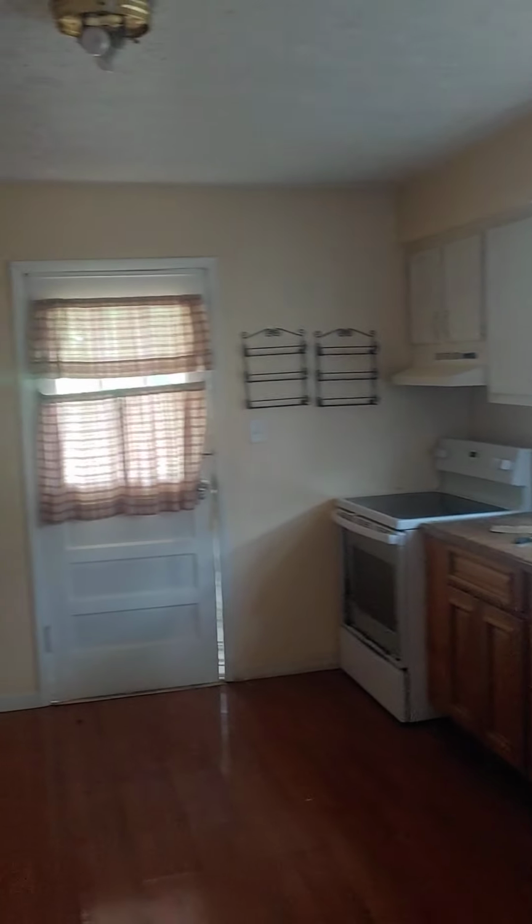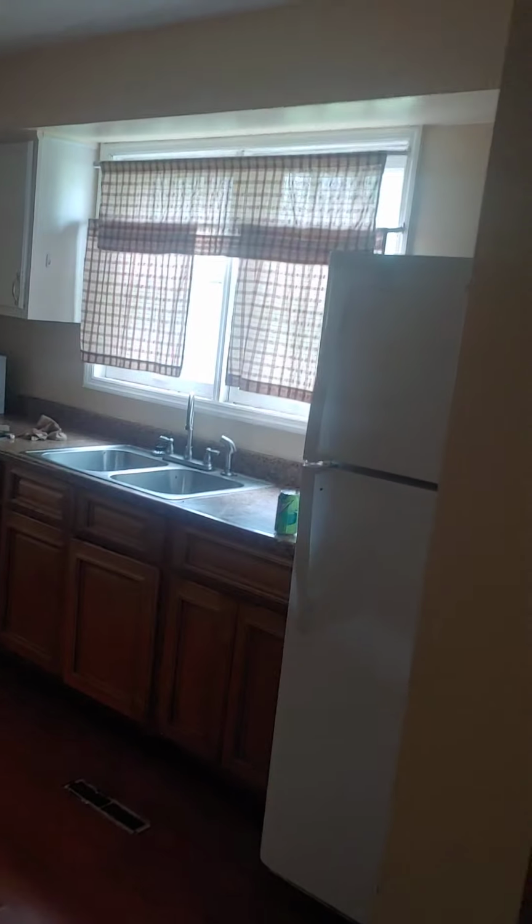And then the kitchen. I gotta shut that door. It's got a lot of potential.